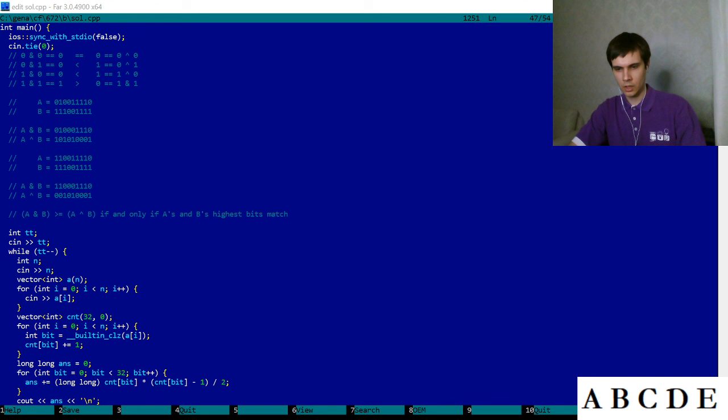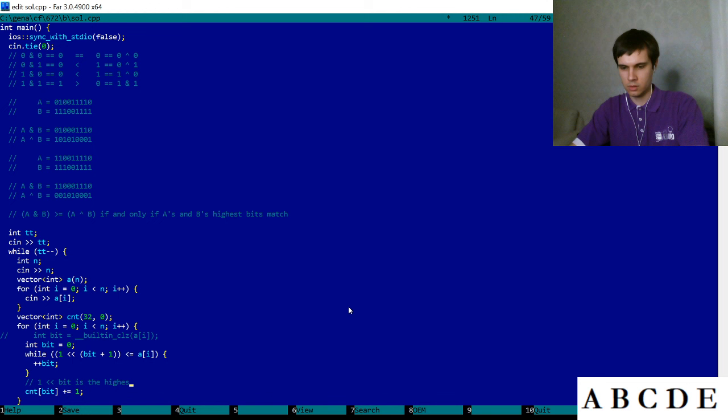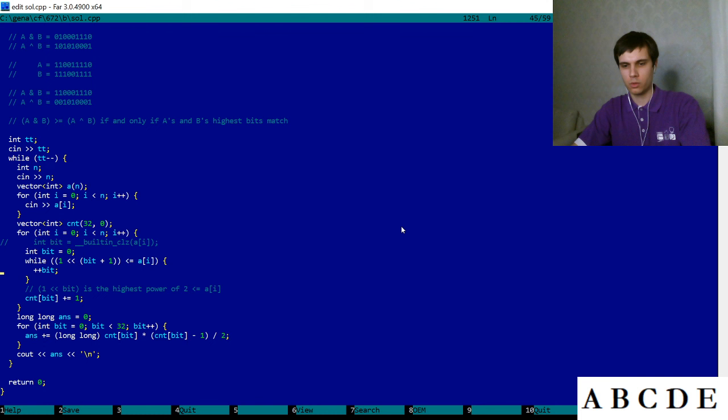And you don't have to use this function. Another way to do it would be to find the highest power of 2 which is not greater than the number. We can do it like this as well. It's probably not much slower. So we are counting pairs for any possible bit which might be the matching highest bit position. We classify all the numbers on their highest bit. For each highest bit, we count the number of numbers with this highest bit. And then for each highest bit, we just add the number of pairs of numbers with the same highest bit.